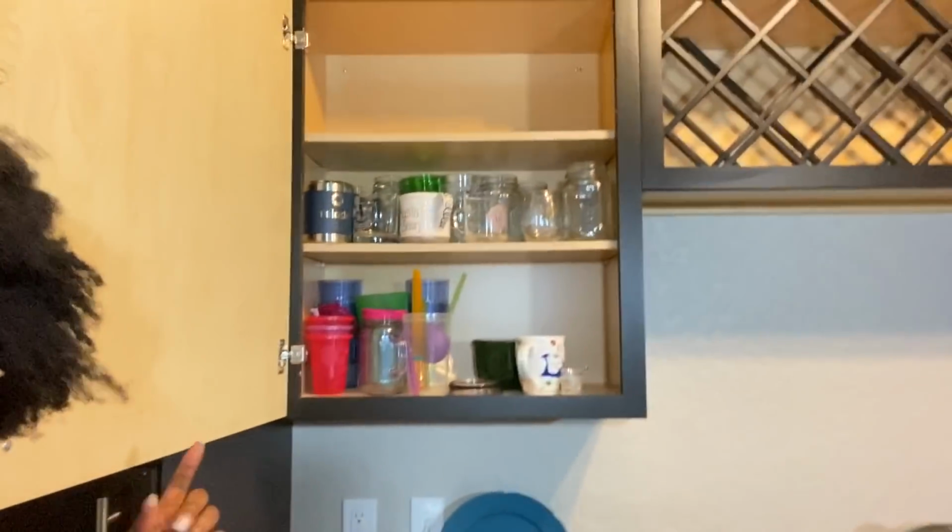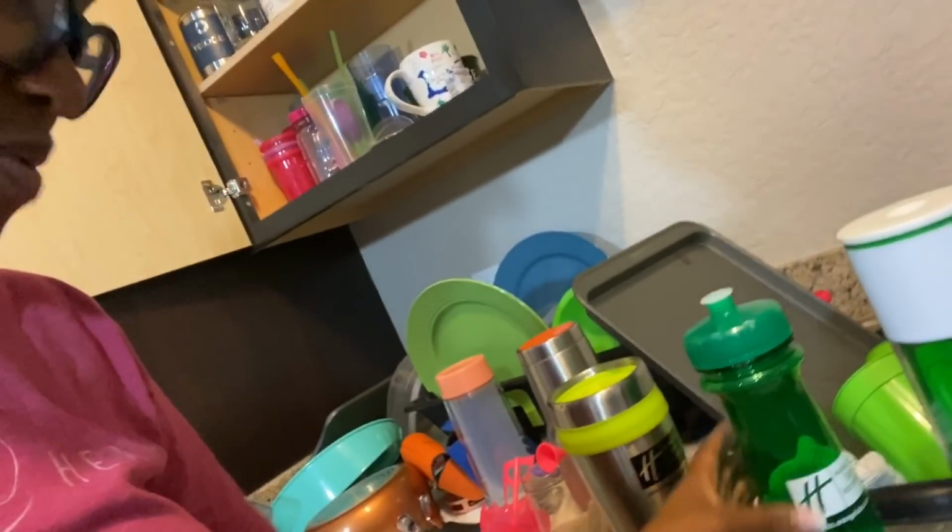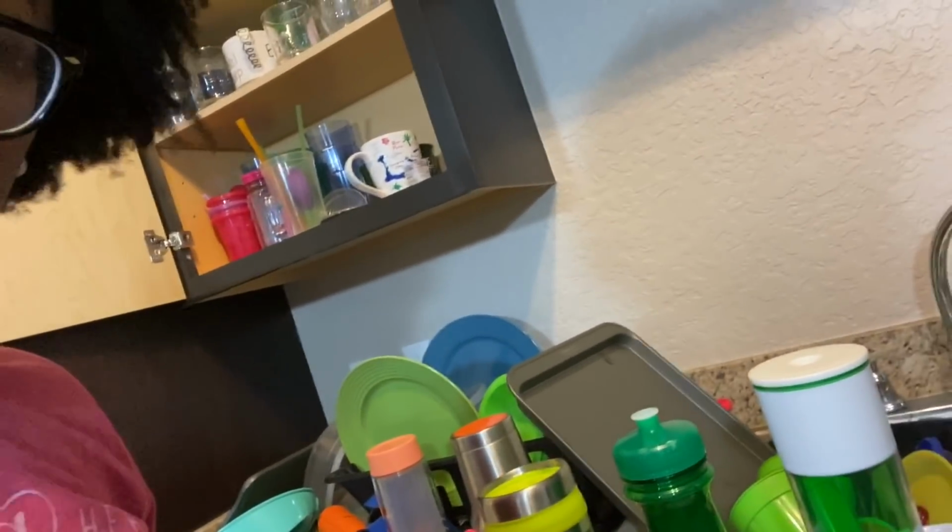So basically now I am going through my cabinets. I had a ton of these cups and stuff from my old job. They have been sitting in my cabinet. I haven't used them in a year. Bless you. I'm doing the same policy: if I haven't used it in a year, I'm throwing it in the trash.